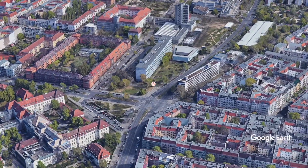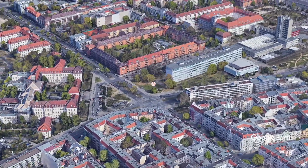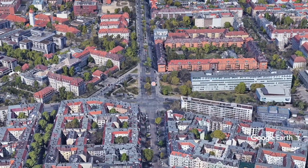The most noteworthy thing is the massive Charité Campus Virchow Clinic, a massive hospital complex with 57 individual buildings and 2,000 beds.